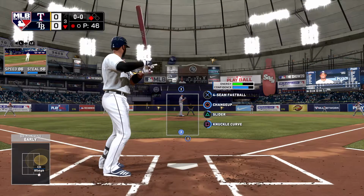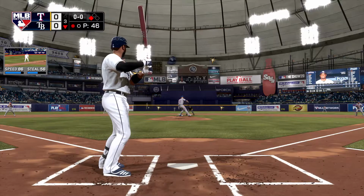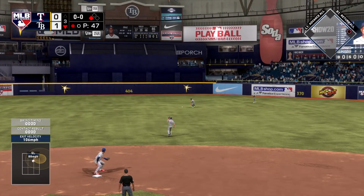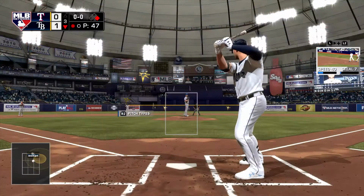So next to the plate for Tampa Bay, Yandy Diaz. He reached on a single in his first try. Comes set. Here's the 0-0 pitch. Back up the middle and in for a base hit. And the run will score as the Rays cash in on an early 1-0 lead.